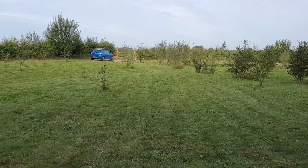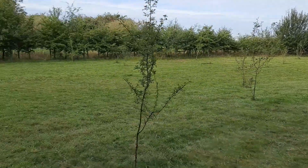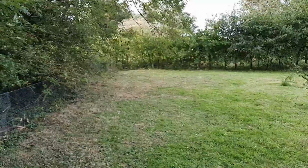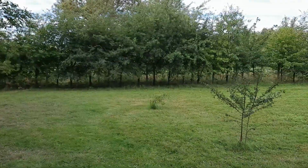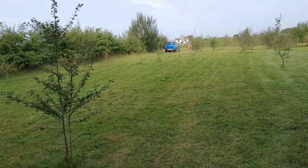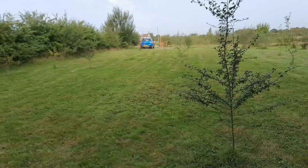Well, I just couldn't help myself. Even though the grass is wet, I just couldn't resist doing this top corner by the roadside here. And whilst it wasn't too long, you can clearly see where I've been. It still has picked quite a bit of grass up.